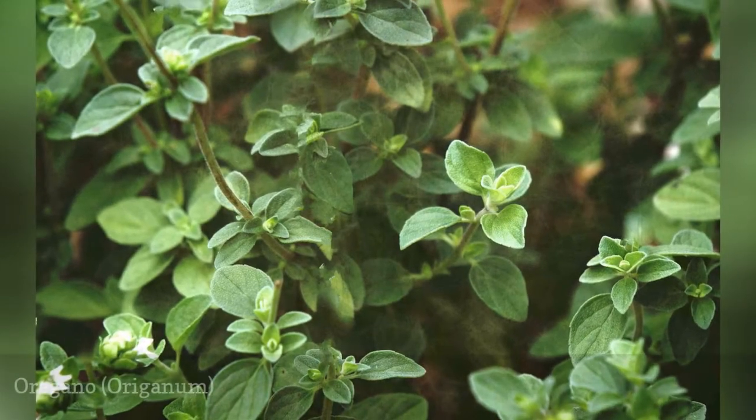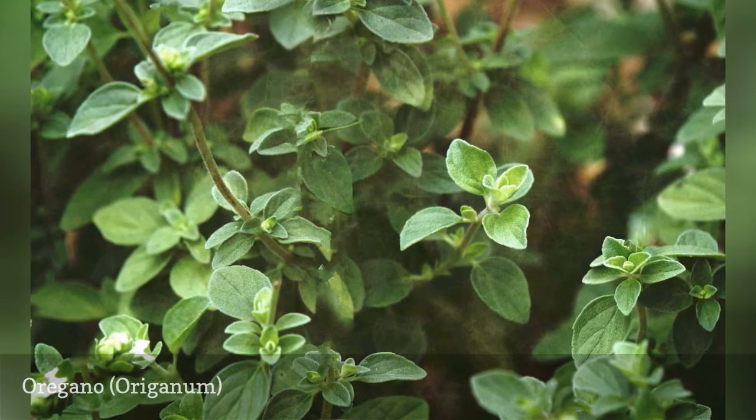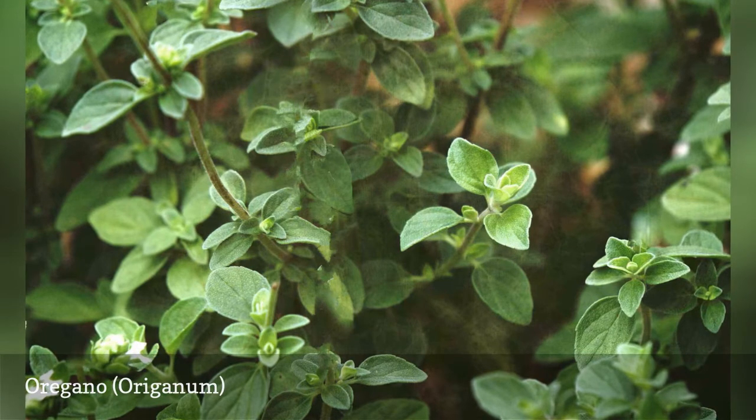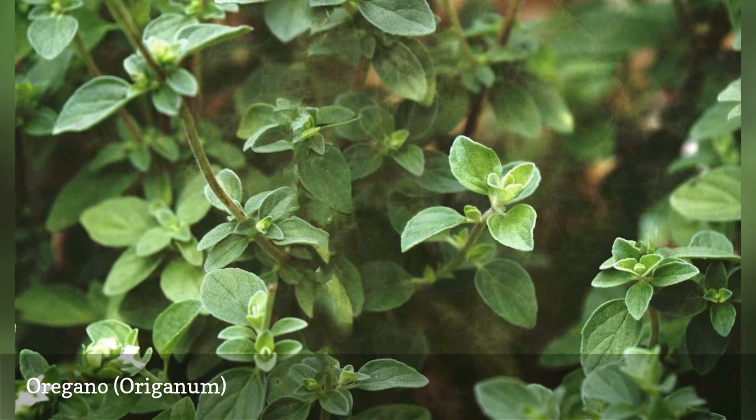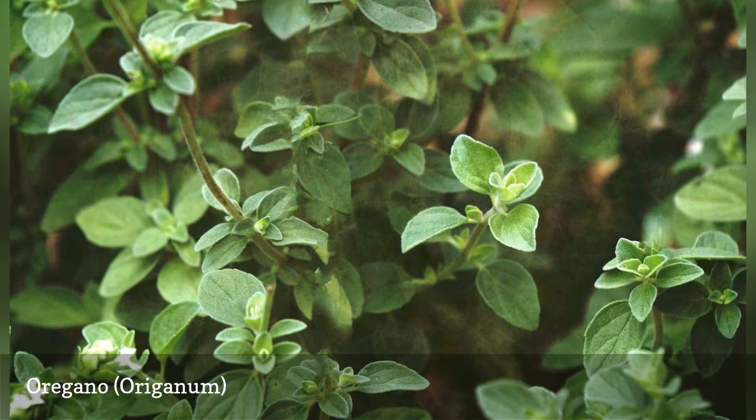Many herbs are attractive to bees if you allow them to flower. Oregano is a favorite with honeybees. They will cover the plant and make it impossible to harvest from it, but they'll move on soon enough when the flowers fade.